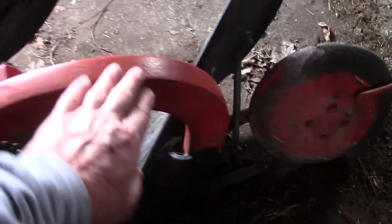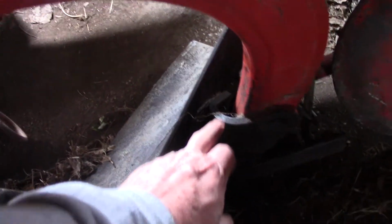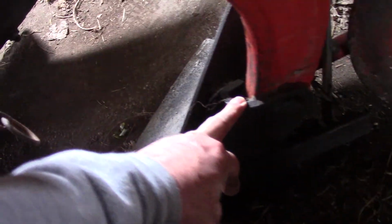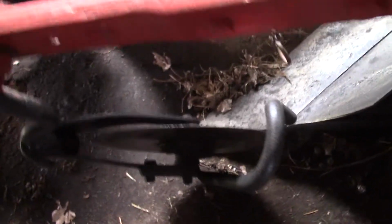But what you have here is called the shank. Attached at the bottom of the shank is what we call a frog. It is just a piece that everything bolts to. And on this side is what they call a landslide. It goes along the inside of the ground, inside the furrow, and basically keeps the plow from going this way. Come around the other side.